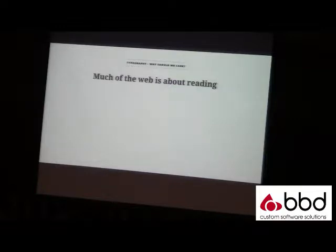95% of the web is about reading. And good typography is going to enhance that experience. It's just a given. I don't need to give you statistics or anything about that. I think we can all agree that if something's readable, it's enhancing an experience.